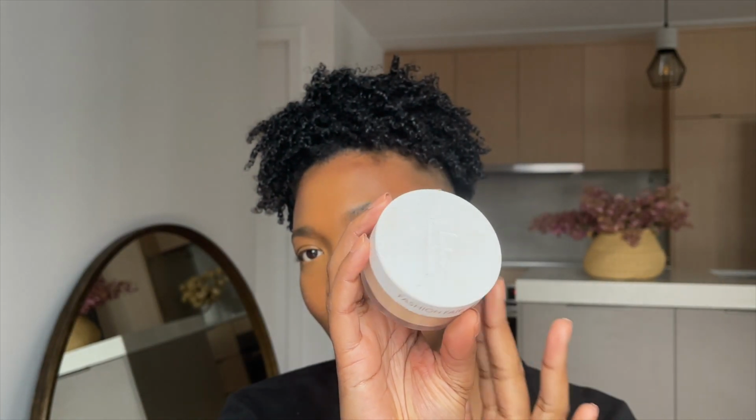So this is what my face looks like so far. I'm pretty happy. I want to set my highlight, my concealer, and all the good stuff. Going to use the Fashion Fair Set It Loose setting powder. This one's in the shade Warm Sunrise.